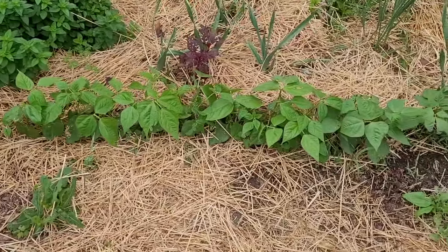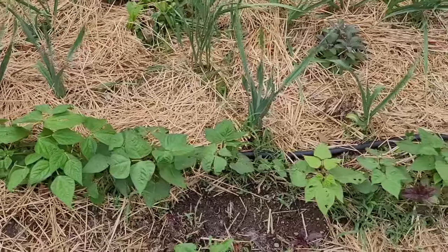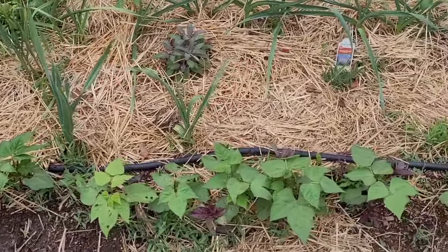Growing some bush beans over here. They're starting to look better. They've got a little insect damage on them, but nothing too bad.